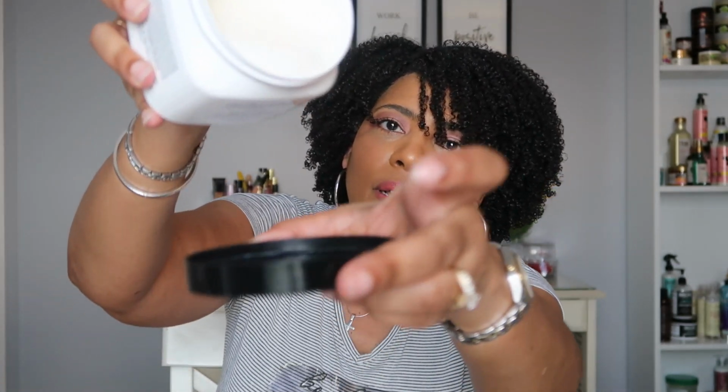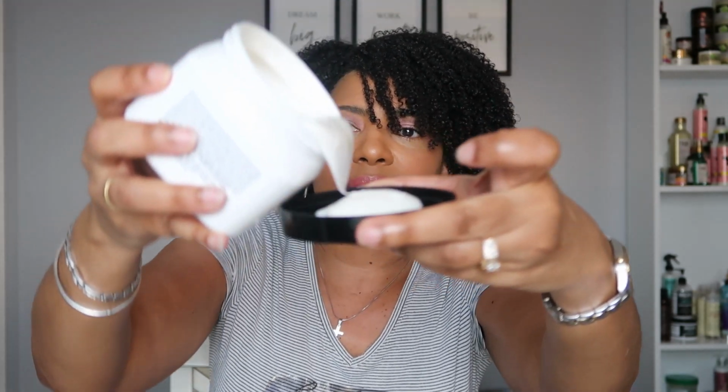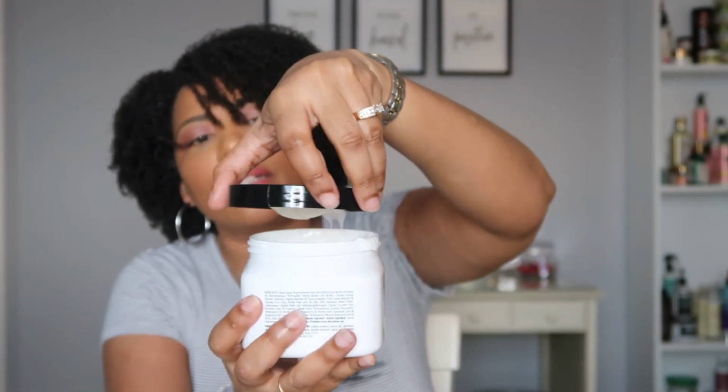So again, I did not have the shampoo to use, so I had to use my own shampoo and rinse out conditioner. And then I went in with the Baomint deep conditioning treatment, and this particular treatment, I did like it. Now mine is somewhat thin. I mean, it will pour out. You see the consistency of that? That's what mine looks like.